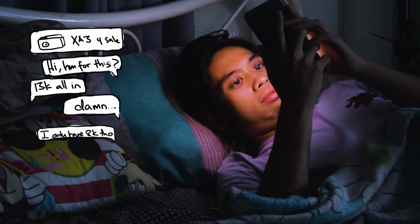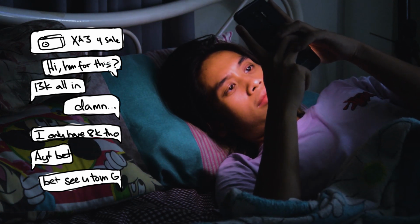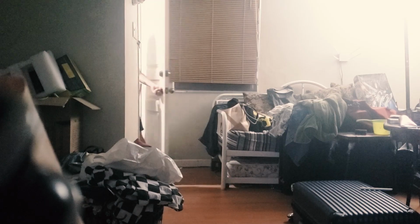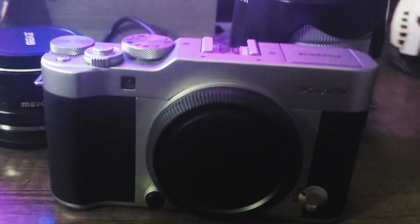Then one Sunday before going to bed, a new posting popped up, selling the camera I wanted bundled with the 35 prime and a kit lens. I sent an offer. I met up with the dude and got the camera. The FUJIFILM XA3. An entry-level mirrorless camera released in 2016.